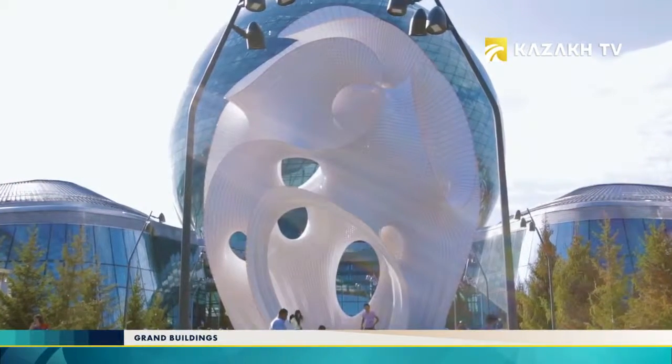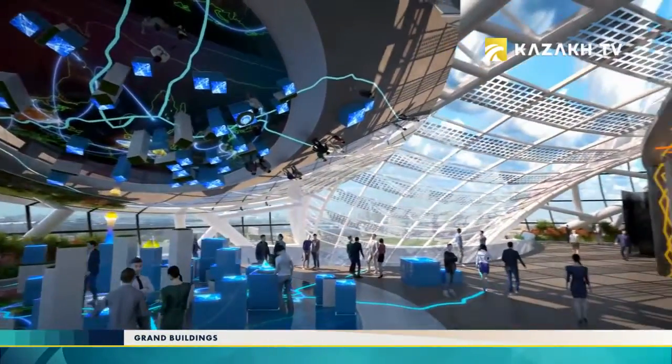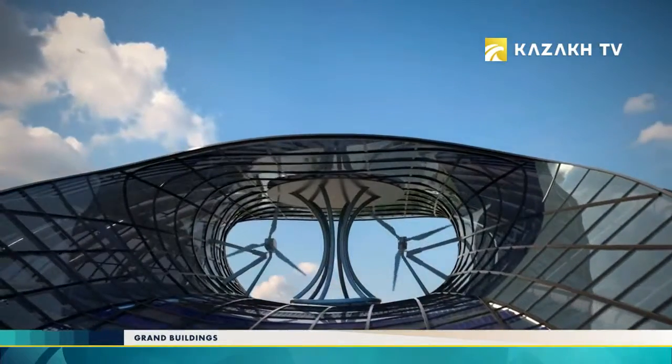EXPO 2017 pavilions are built based on the latest developments in the field of architecture and engineering. For example, Nur Alem Pavilion has an integrated facade of the building with solar panels, as well as 2 wind turbines. These energy-saving technologies help to generate a part of the resources needed for the building's operation.